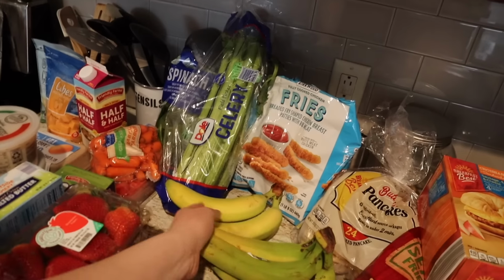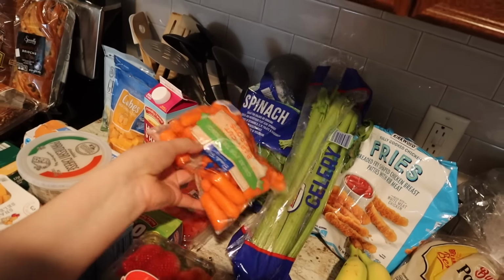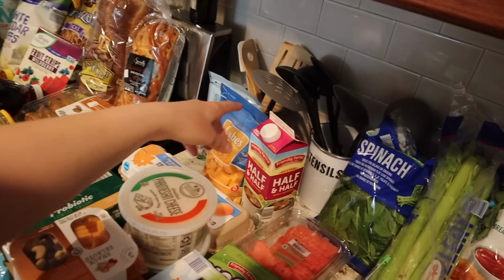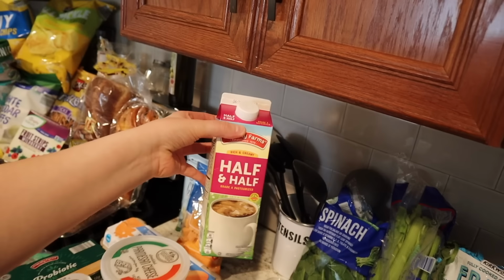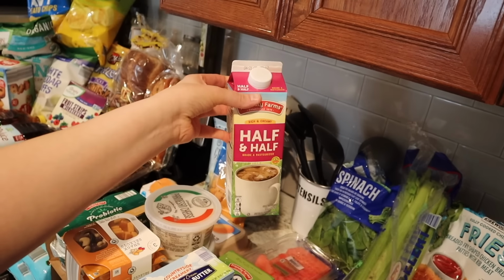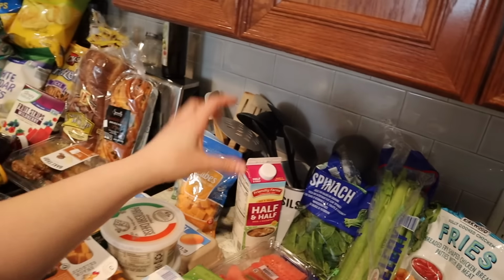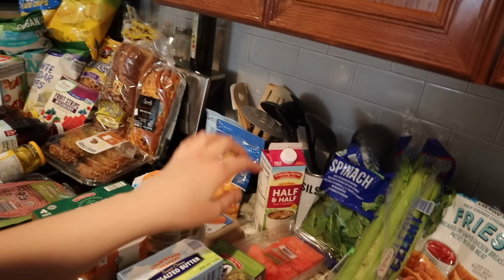A bunch of bananas, some celery and carrots. This is for that soup. Spinach is for the soup. Half and half is also for the soup. I will probably end up freezing this. I know I'll end up freezing this because I'm not gonna use all of it. And I'm almost out of my little frozen blocks of half and half.